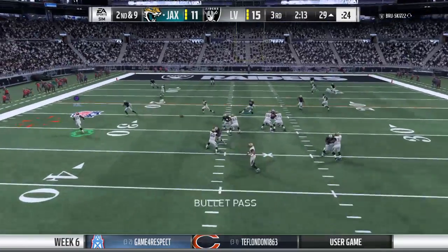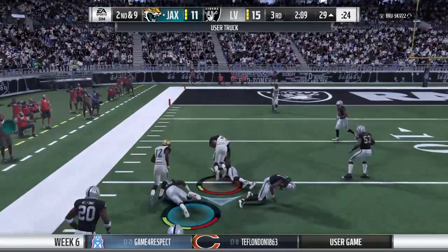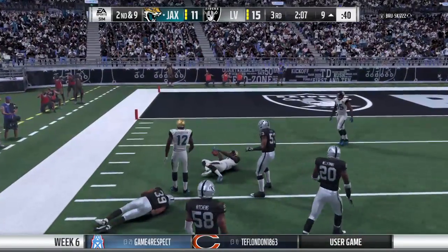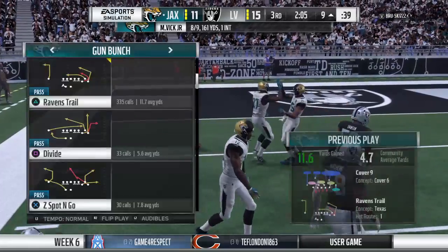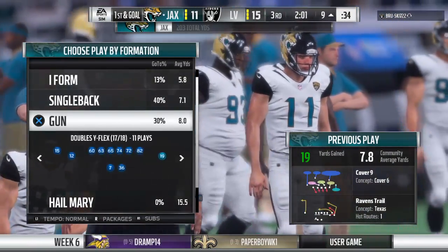Now they'll throw here out of the gun. Dumps it off to Fournette. Oh, bowls right over him. And he gets it inside the 10 to the 9. First down, Jacksonville. The passing game looking sharp on this drive for the Jags.